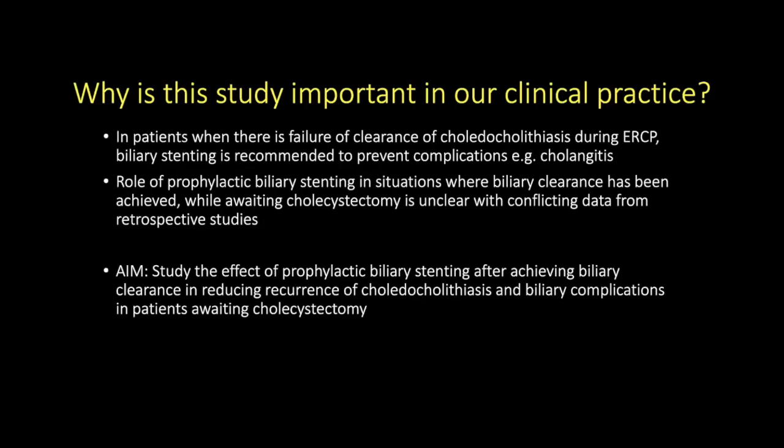In patients where there is failure to clear bile duct stones, or choledocholithiasis, during ERCP, biliary stenting is recommended to prevent cholangitis. However, there is conflicting data from a limited number of poor quality studies about the role of prophylactic biliary stenting in situations where biliary clearance has been achieved, but the patient is still waiting for their cholecystectomy.